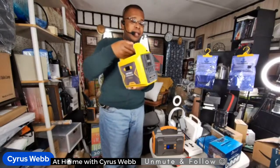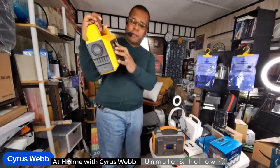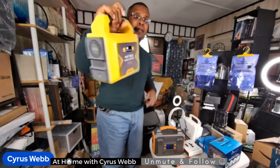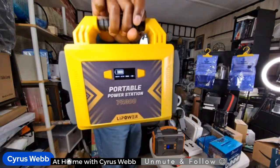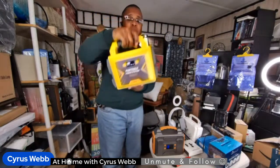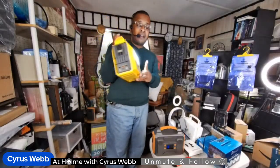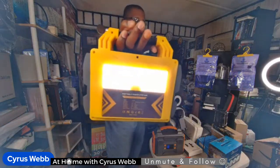Now, as you remember, I mentioned that all the controls are on the front of the first one. Most of the controls are on the front for the LaPower power station. So I'm going to go ahead and turn it on. Again, it allows you to see exactly how much battery life you have. Now, you'll notice the other one had a flashlight on the back. This one also has a flashlight on the back, but it is operated on the back. So you press and hold the button here on the back to operate its flashlight.